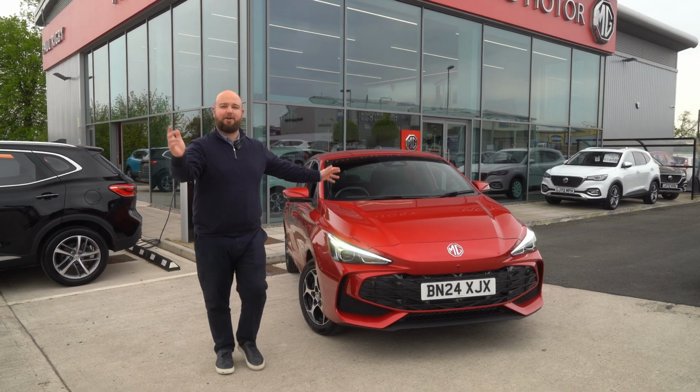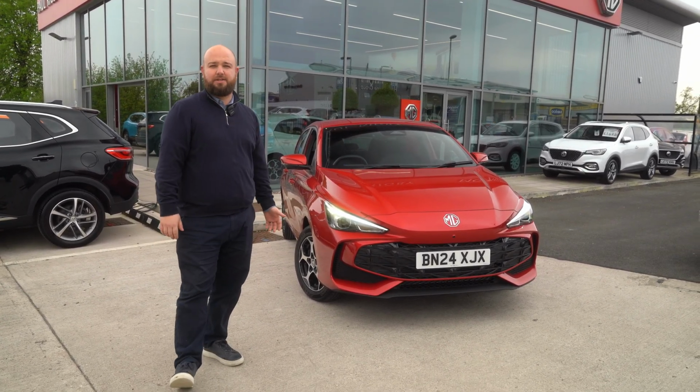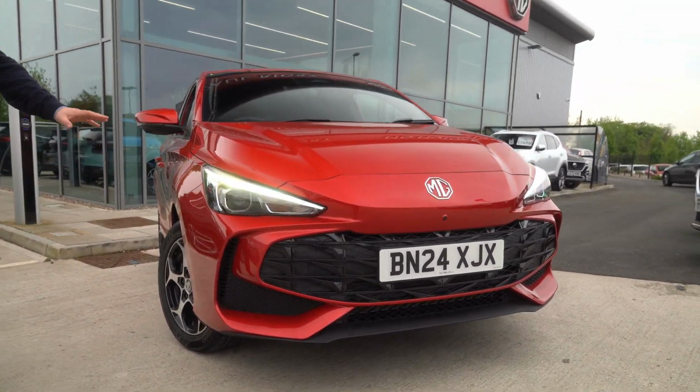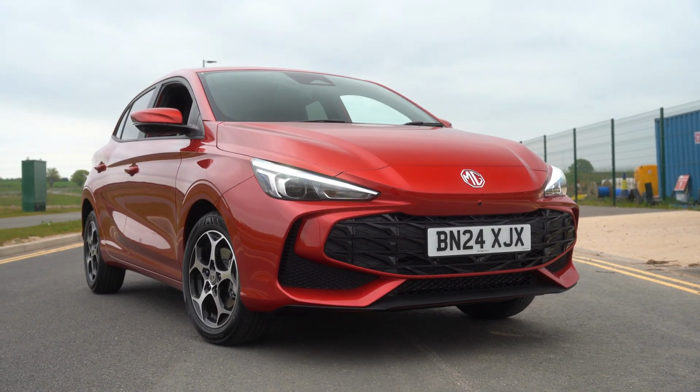So here it is, the brand new MG3, probably one of the most highly anticipated MGs of 2024. It's finally arrived here at our showrooms. This is the Trophy model and it's in Dynamic Red. It is available in another 5 colours. So let's take a good look around it.